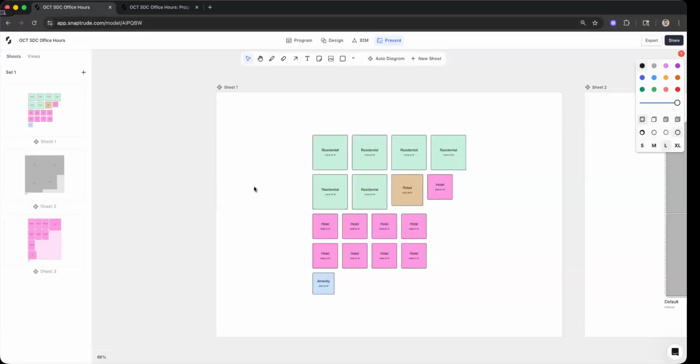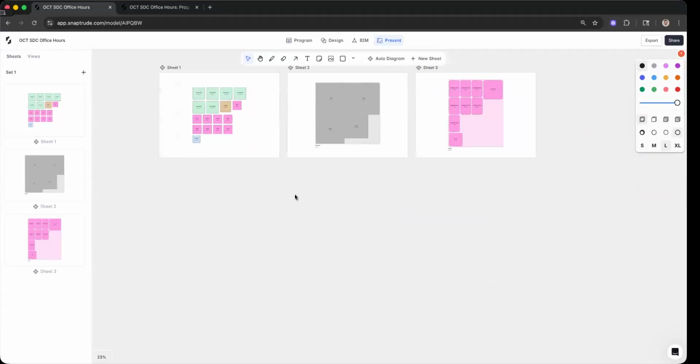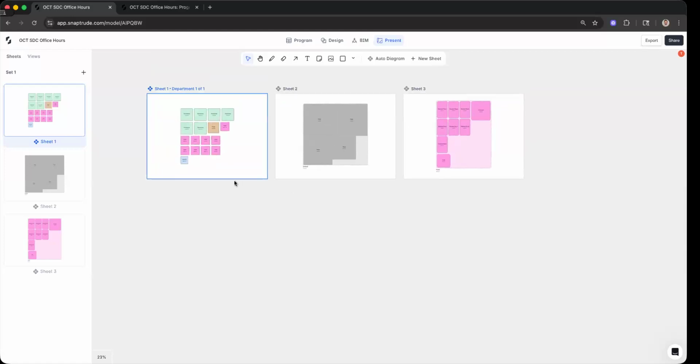So once you jump into present mode, if you're unfamiliar with it, or if you haven't had the chance to explore it at all, you can think of it like Miro or Figma, FigJam, any of these sort of open canvas tools. It's going to function very similar to that. Big difference is that this is going to have that direct integration with Snaptrude. So right off the bat, it'll start creating just simple auto diagrams representing some of the spaces so that you can get better insights just into scale and proportions of the actual spaces there. Really helpful for those early stage workflows.